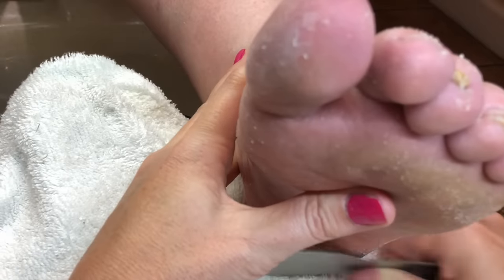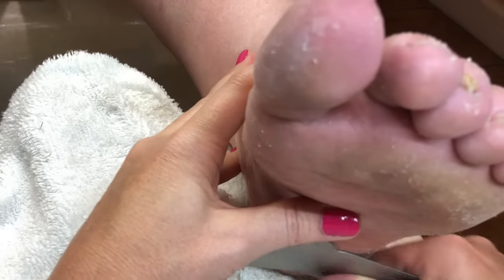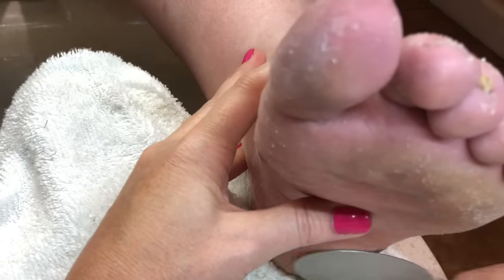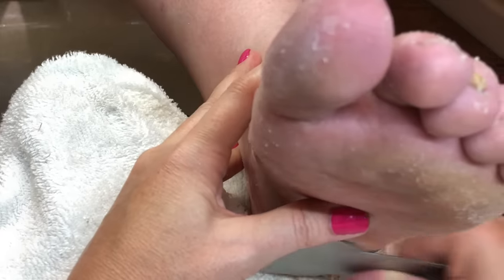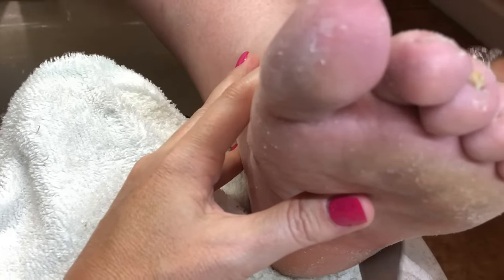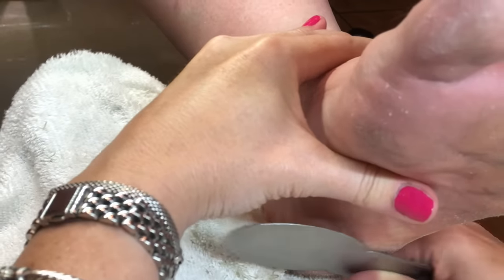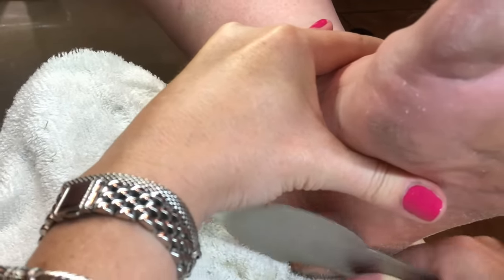Yours are going to be really good toes to follow. So for the first month, I don't want you to put any polish on, so we can put the medicine on the toenail so it can soak in better. And then you'll see a bigger difference faster.